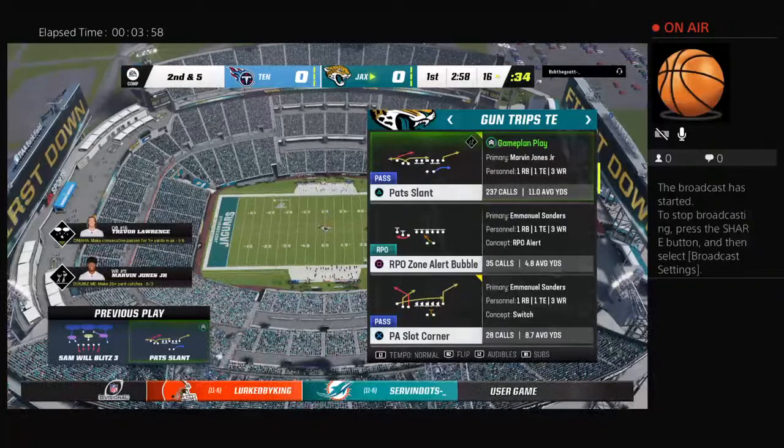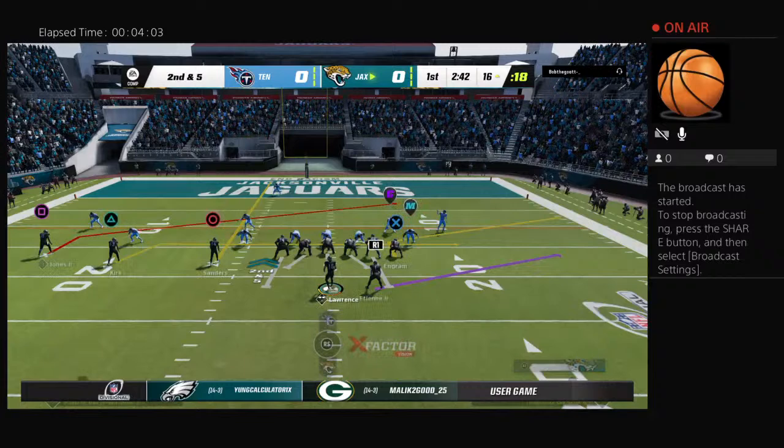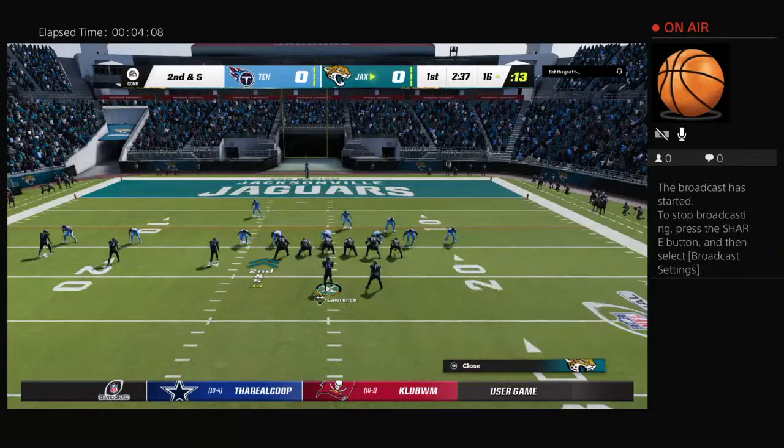I think the defense surprised him there with that blitz on first down, but give him credit. Stayed cool under pressure and still found a way through the extra rushers for positive yardage. Well done.